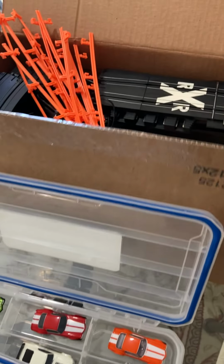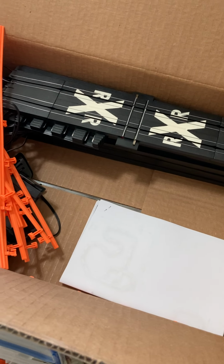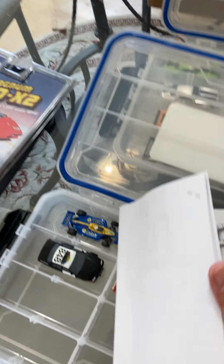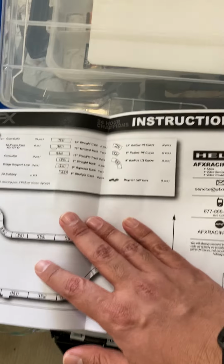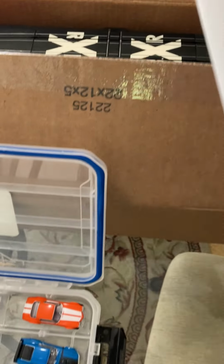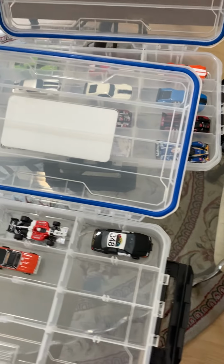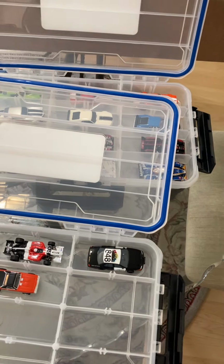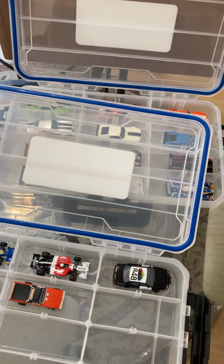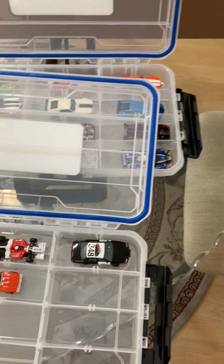I do have a second box with more track. What I did was I made sure I had enough track to create the various layouts for 24-hour champions. So I just made sure I had all the track for that, and then to build from there, because I have the chicane pieces, the squeeze track, the hairpin. So I'll evolve something from that set to make a layout.